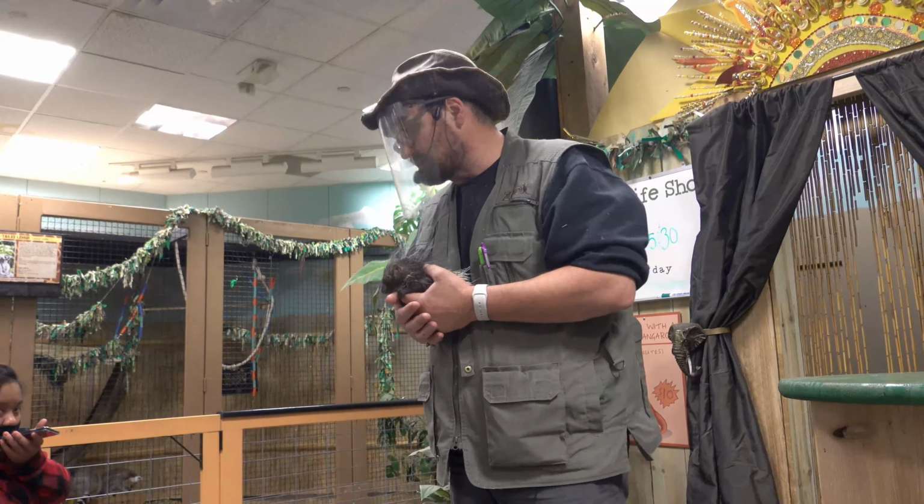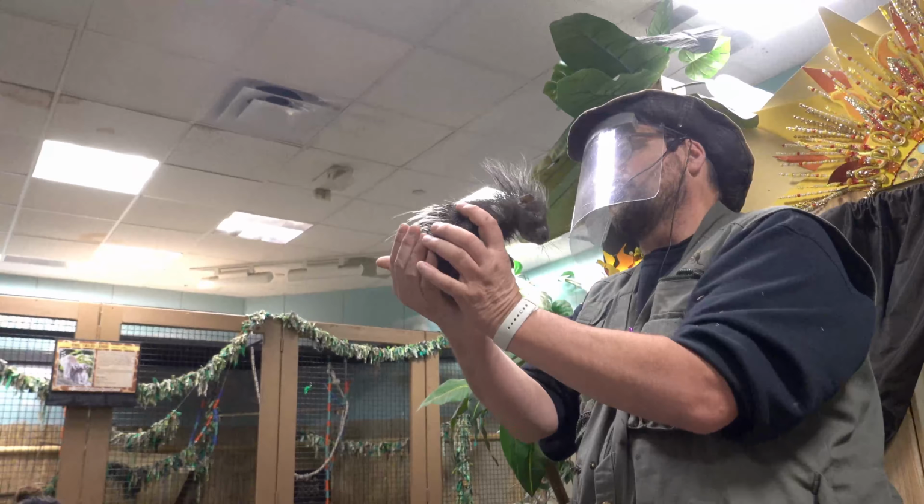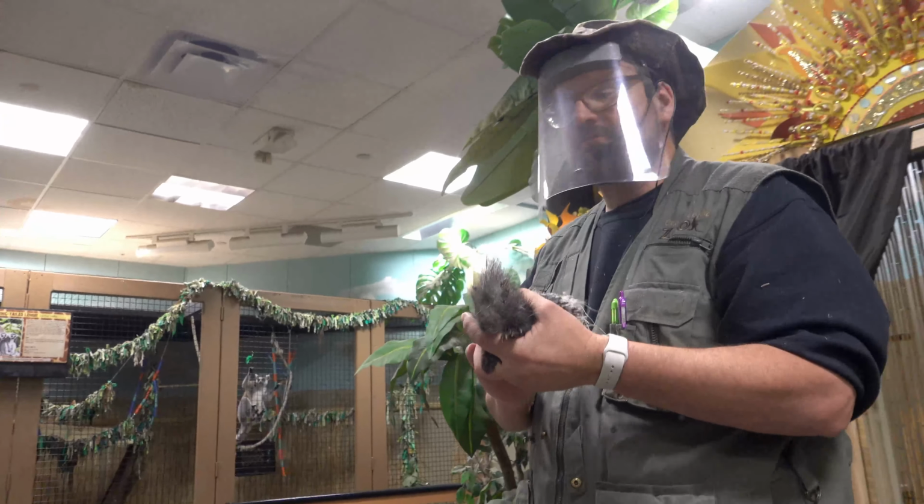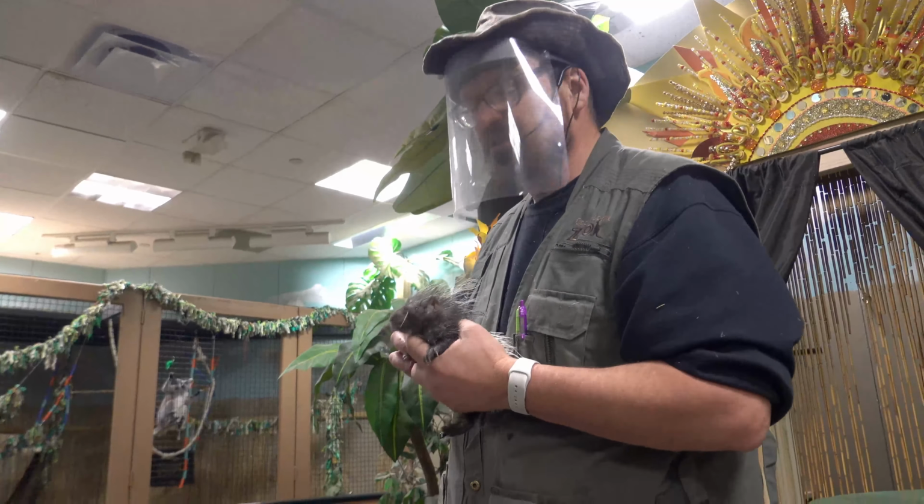He's got to be the cutest little potato ever, right? So these guys are native to Africa. There's about 30 different porcupine breeds, and this is the biggest of the breeds, the crested porcupine of Africa. So they get the crest from this hairdo right here, okay? Oh yeah, very coarse. What a cute little guy.